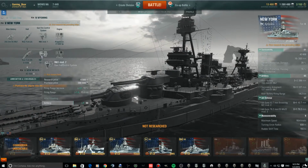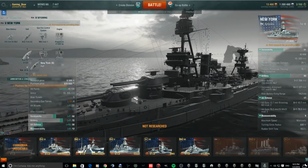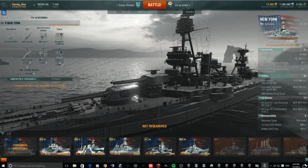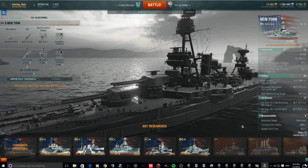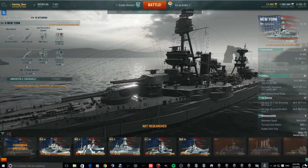We're going to have extra modifications which you can put on to increase things. So you can upgrade the hull, which will put you up to that 49,100 hit points. Let's have a look. These modifications, anti-aircraft will bring it up to 30. So let's have a look at the tech. So 18.4 knots, turning circle of 600 meters.